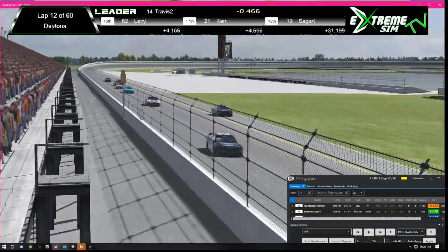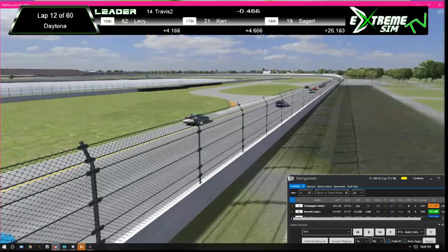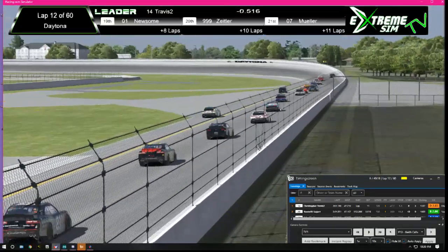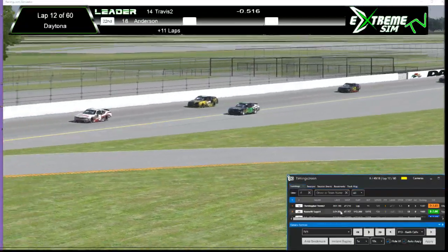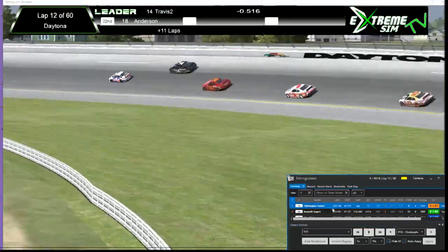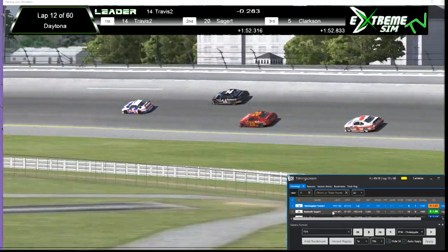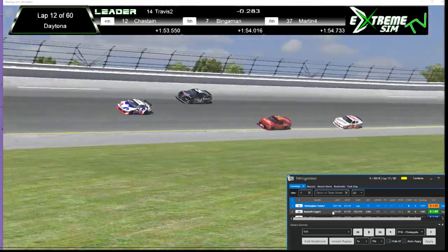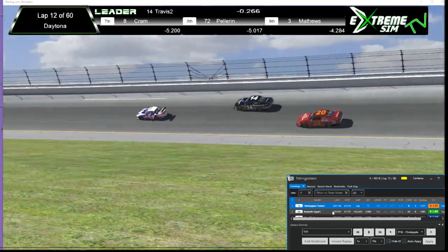Alright, we're back live here on Extreme Sim TV. Alright, the iRacing pace car will lead them around there. The 20 car back up to second. That's Sargent there, after that major incident coming through the crowd.